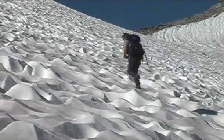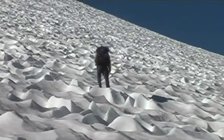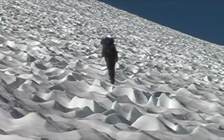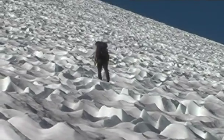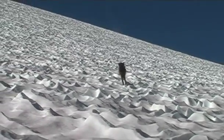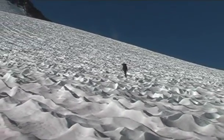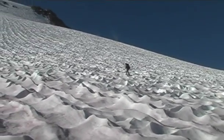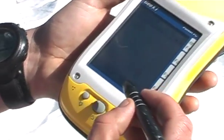Go here to data, collect feature. I'm just going to make a point here, and it's going to start to collect data from these satellites that are kind of nestled above. So right now we've got a total of 7. And if we want to see what we've done so far, that's kind of what I've been doing. So I'm keeping somewhat of a straight line, which is good.